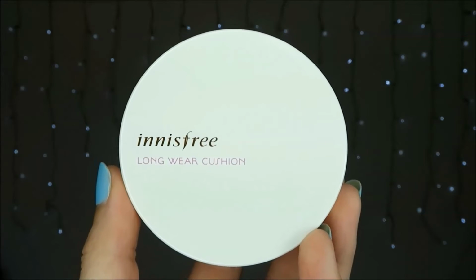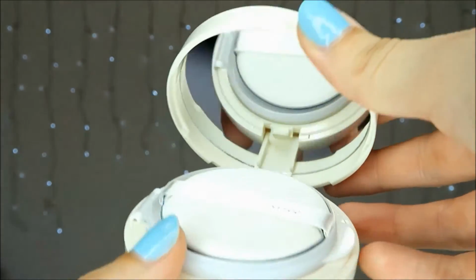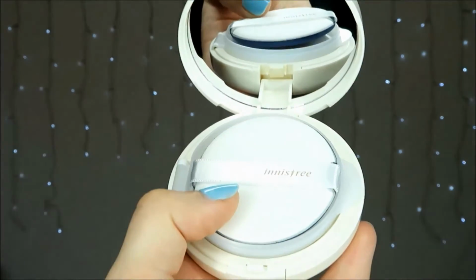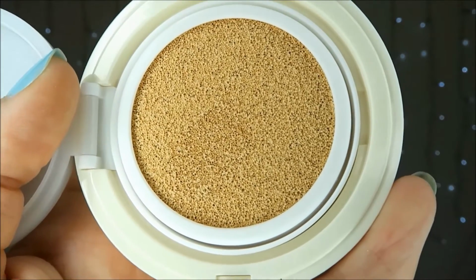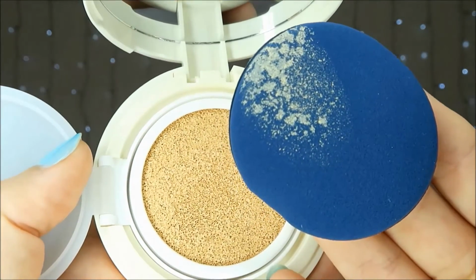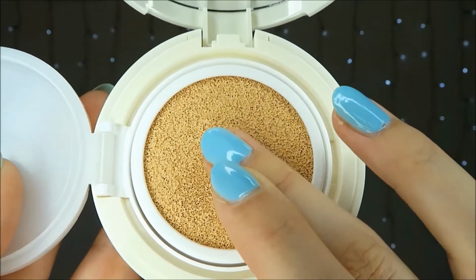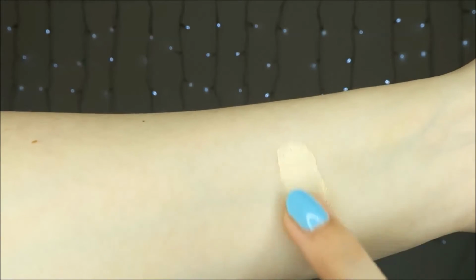This cushion case is almost disappointingly ordinary and mine is slightly rattly and not screwed down properly either. Innisfree is creating new packaging for their cushions and I'm thankful for that because I don't really like this one. On the inside, it comes with the usual big mirror for applications on the go and a soft cushion puff. The cushion itself is pretty normal. If you are new to cushion foundations, it's basically a liquid foundation or BB cream held within a sponge.